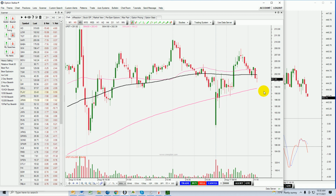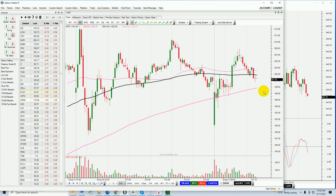We're 2 hours into the trading session. It is Tuesday, August 17th. Hello, traders. Let's take a look at yesterday's pick. Let's take a look at the market. Let's see what else we can find for today.